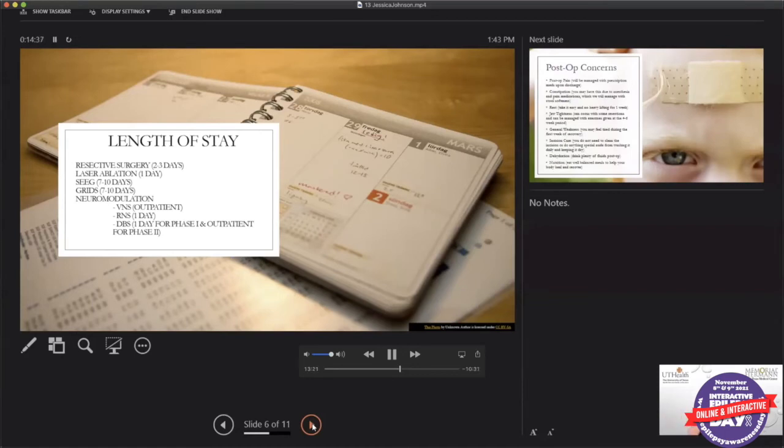And then for neuromodulation, if you do VNS, which is the vagus nerve stimulator, that's just an outpatient procedure. So you're in early in the morning, and then you typically get released that same day at about 2 or 3 in the afternoon after they feel like you're back to your baseline and you're doing well. For the responsive neurostimulator, or RNS, you're usually in the hospital for about a day, and you get released the next day. For DBS, that's actually a 2-part surgery.